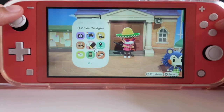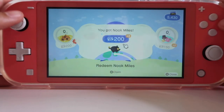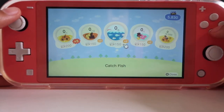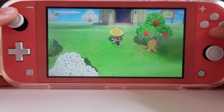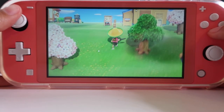Let me see, I got some miles. I think because I spent a lot. Yay. I like how they added the miles thing to Animal Crossing because it just leaves a lot more room for things to get. Okay, let's go to the shop, see what they have.